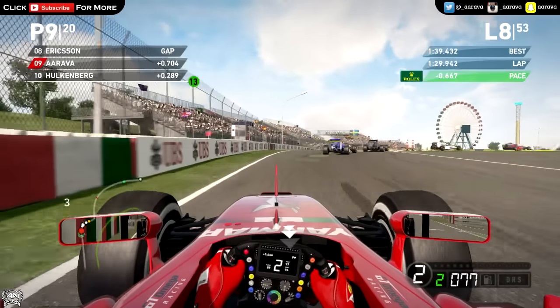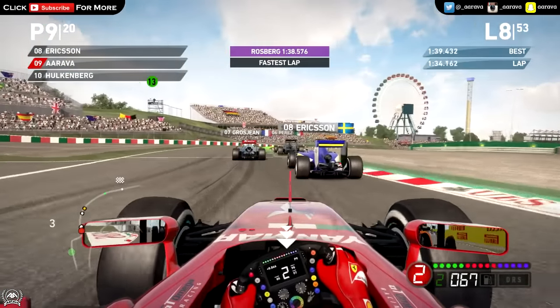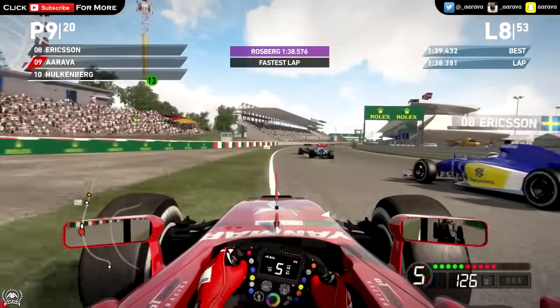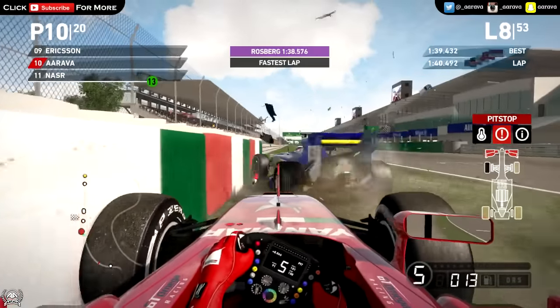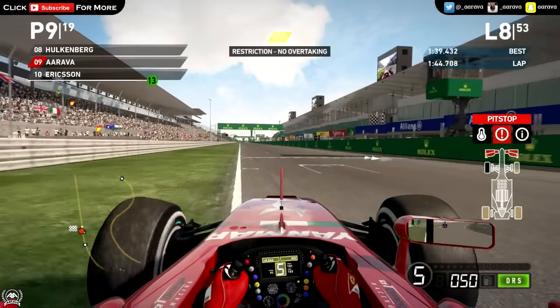There's been a bit of a kerfuffle here in the chicane, though, as Ericsson is right behind Grosjean and another car there, Perez. The three cars are going very close together. I think there's been a bit of contact there in the chicane. We got a little bit wide, but Ericsson! Oh my... Ericsson, what the fuck are you doing? And Ericsson is steaming away.